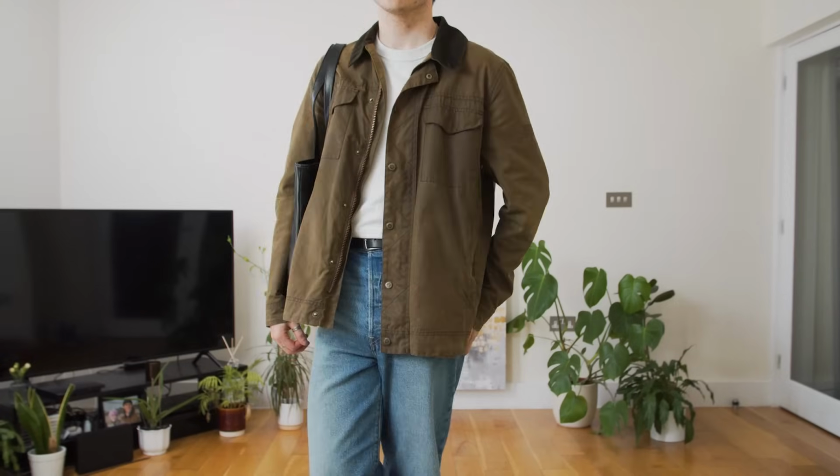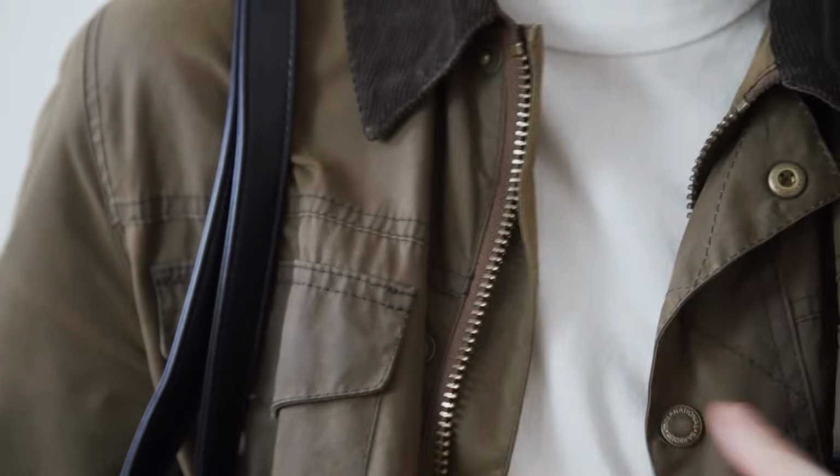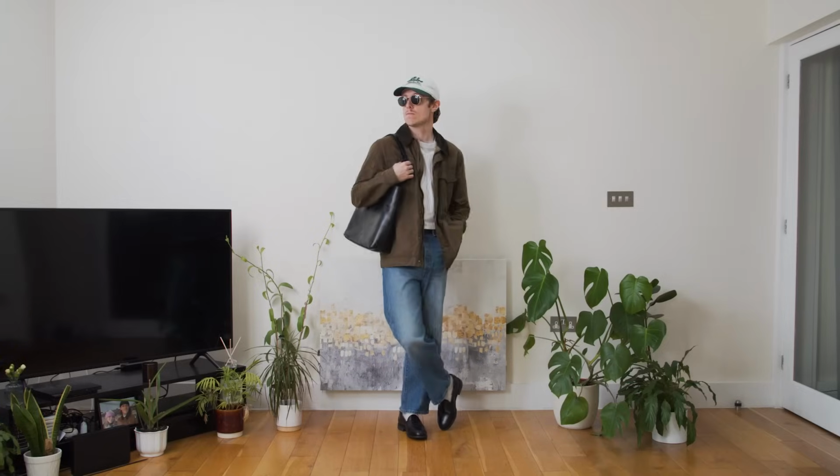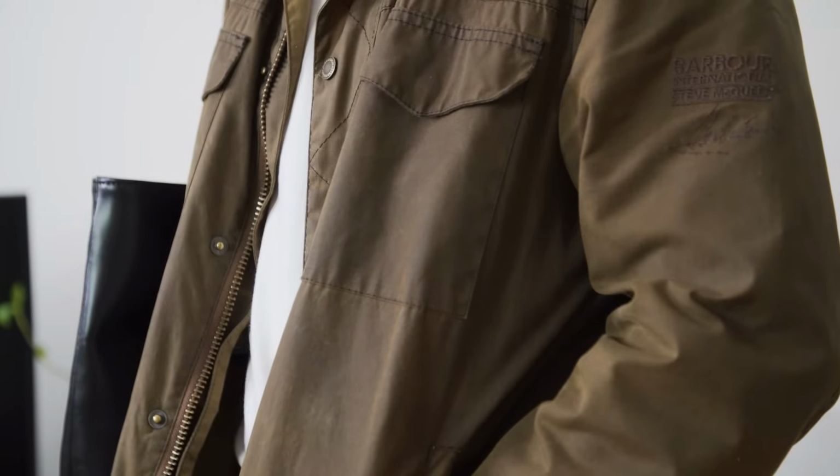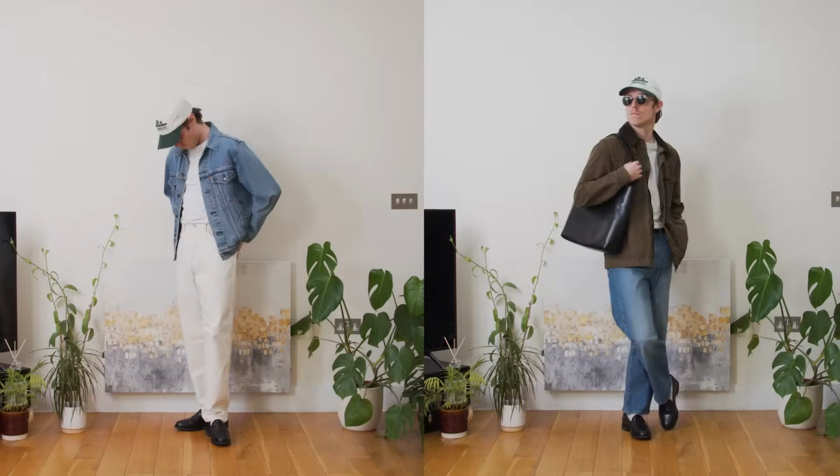Up next, I have my trusty Barbour wax jacket, as quite often it rains here in the UK during spring, so this is my wet weather jacket of choice. Perfect for the UK climate. If you're in the market for a stylish, reliable, lightweight jacket for spring, definitely give these two a try.